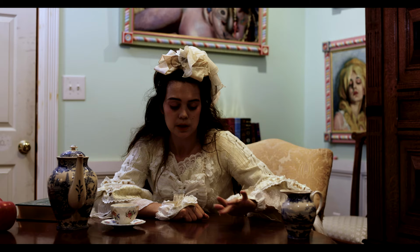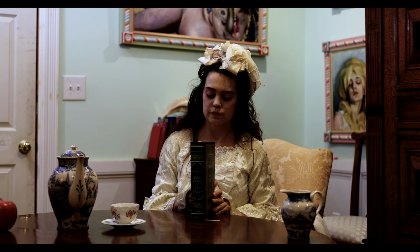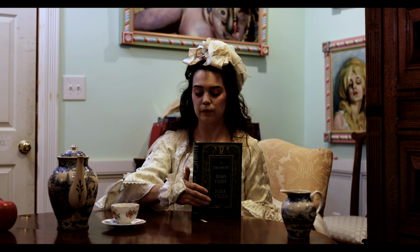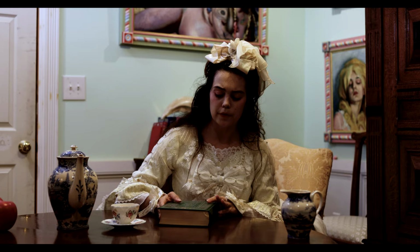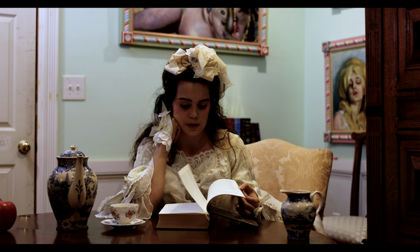I'm really fond of tea, and I've been collecting a lot of these compiled storybooks. This one's Irish fairy tales and folk tales. And I try to just read a story or two every day just to get my mind away from the work I'm doing, off of social media, off of the news. And it's really fun to work your way through books like these because the stories are so short. They're only a few pages and they're so bizarre.